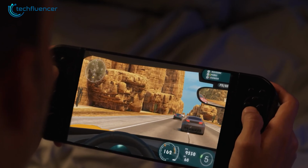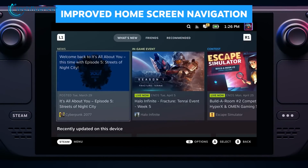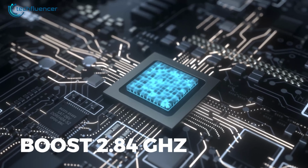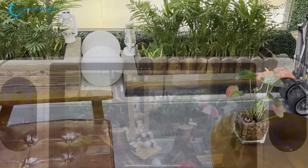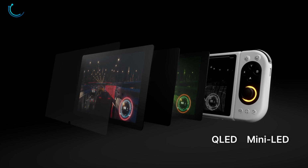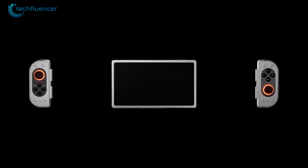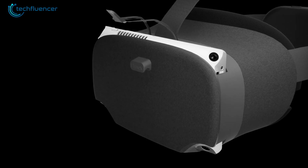As we move on to the internal specifications, we see that Pimax Portal is run by Android OS while the Steam Deck is mainly using Steam OS, but it also supports Windows and Linux OS as well. Pimax Portal is powered by a Qualcomm XR2 processor with a boosted frequency of 2.84 GHz, Qualcomm Adreno 650 GPU, along with 8 GB of RAM and 256 GB of storage capacity. The display, on the other hand, is fantastic. The 5.5-inch display features 4K resolution using QLED plus Mini LED technology and 144Hz of refresh rate, ensuring crisp colors and clean visuals. But what's even more impressive, it's fully compatible with the Portal View VR headset, which is why it has so many cameras at the back of each corner.